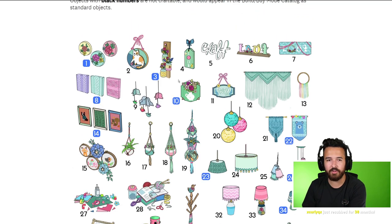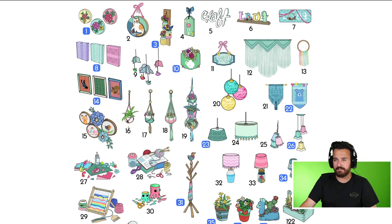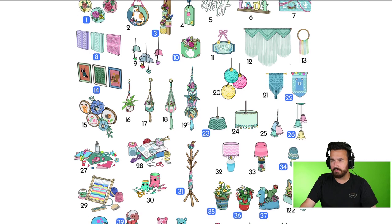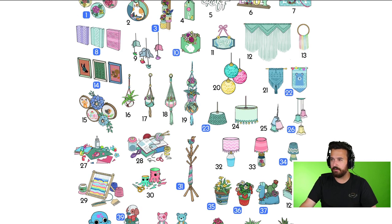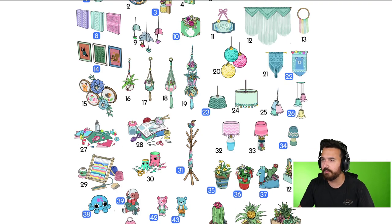So, let's go through what I've got right now. So, number 3. Number 6. Number 16. So, 16 through 19, I think I did. So, this one, this one, this one, and this one. And then we got 28. This clutter. Very nice. 29. This little loom. Also very nice.